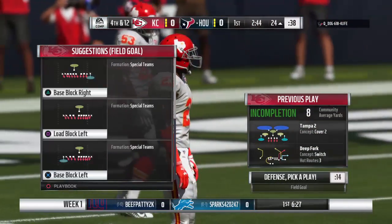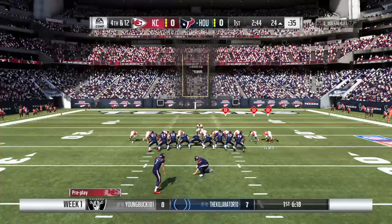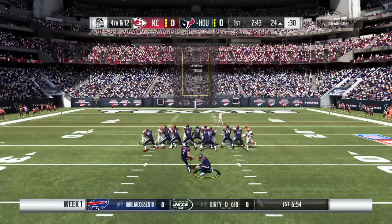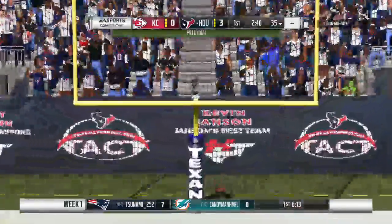Incomplete. The beauty of being able to play a zone defense when you can sit back and see the ball coming out of the quarterback's hands, guess what? Creates a lot of confusion, kind of a muddle in the middle of the field where you can make a play on the football. The kick by Fairbairn is good.